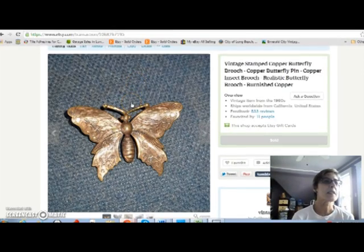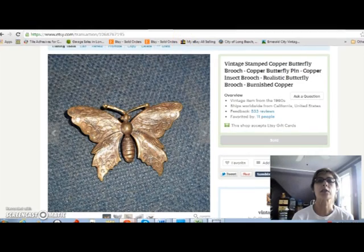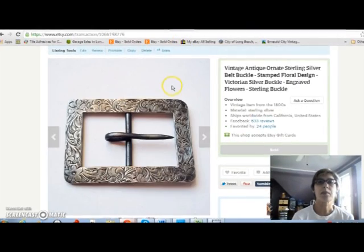Next up is this copper butterfly brooch. He was free from my mother-in-law, and I sold him for $12. This is a sterling silver Victorian belt buckle that I paid $10 for, which is quite a bit, but it was just really pretty, and it is true Victorian, and I sold it for $34.